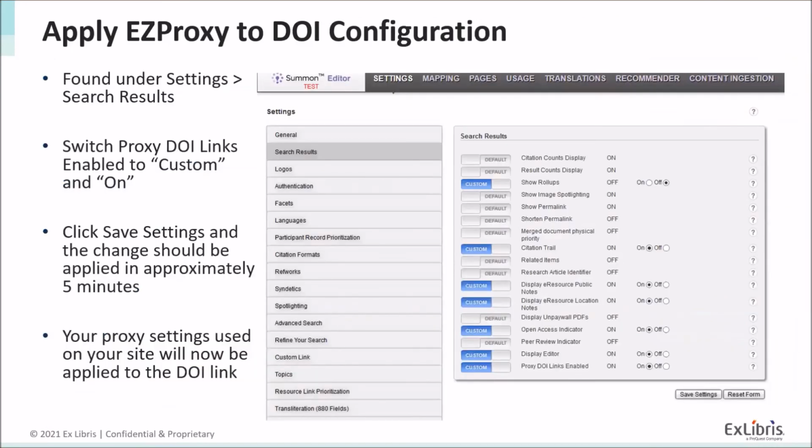If you want to configure this proxy application to the DOI link, all you need to do is go under Settings and Search Results in your admin console. And then at the bottom of the tile there, you'll find the new control, which is Proxy DOI Links Enabled. Just flip that slider on the left-hand side to Custom, and then click Save, and within 5 minutes, that should be live in your system.